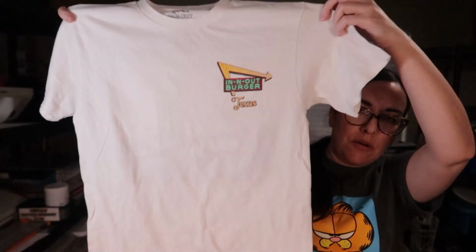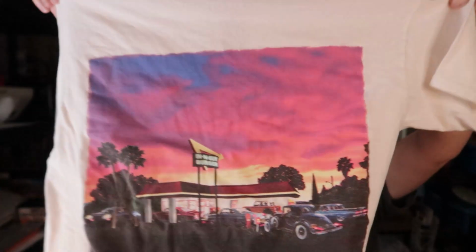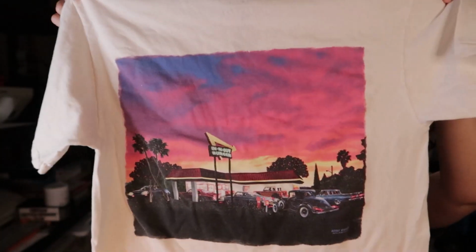Next is this In-N-Out top. It has a little In-N-Out sign on the front, and then the back has a cool graphic with like the old school cars. Thought it was pretty cool. It's in good shape.